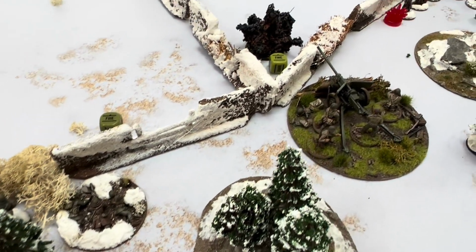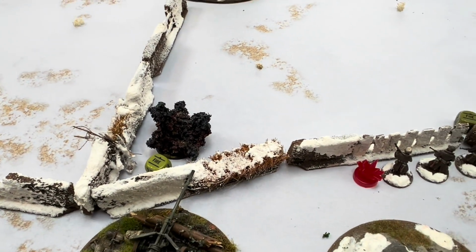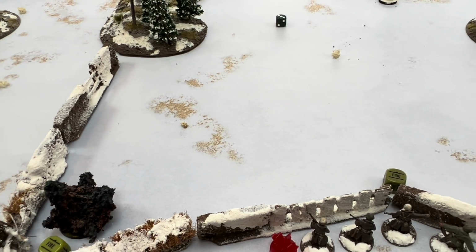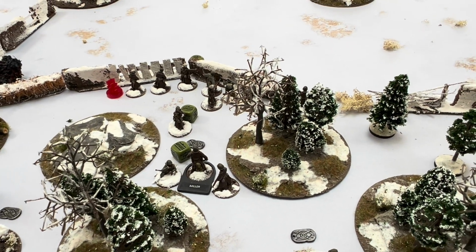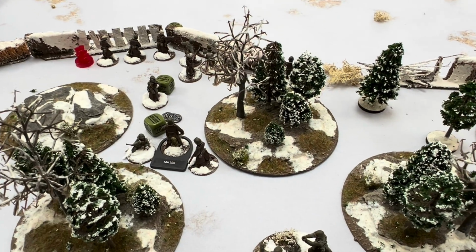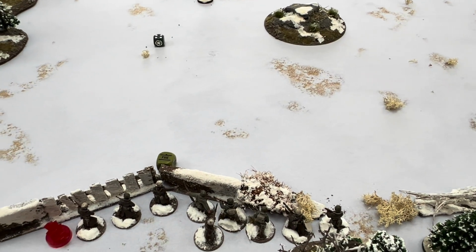Then, as I move along the line, I'm going to do my first mortar shot at your Stug riders. I'll just do it here, just needing a 6. Nope. I've put a small ranging in. Very good. Then this mortar is going to fire at the same guys, I think. So again, needing a 6. Nope.